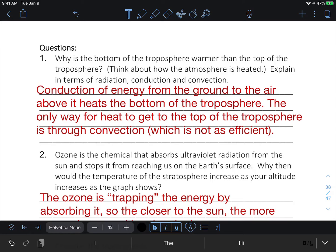So why is the bottom of the troposphere warmer than the top of the troposphere? When we think about why the bottom of the troposphere is warmer, it's because it is closer to the ground, so there can be some conduction of energy from the ground into the air. Remember that the ground absorbs all of the radiation from the sun, or the majority of it, because the ground is much more dense than the air. So there's a lot more particles to catch that radiation. So that's why a large portion of the radiation gets absorbed by the ground.